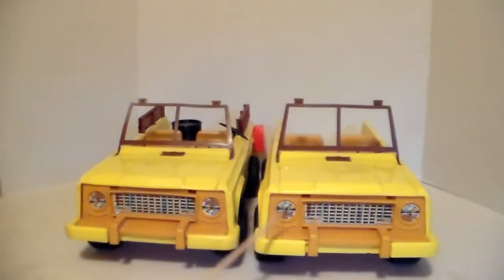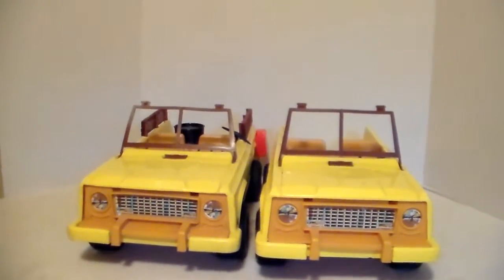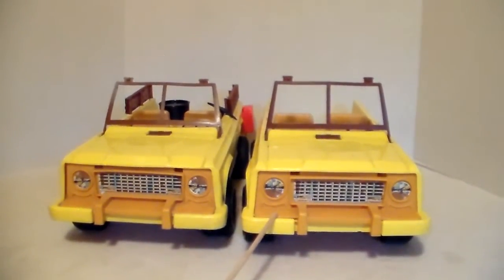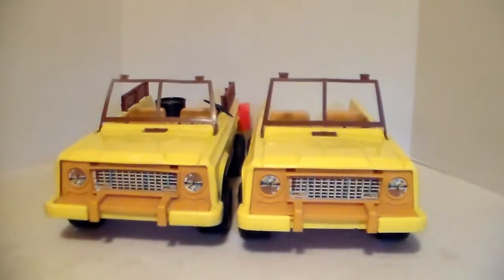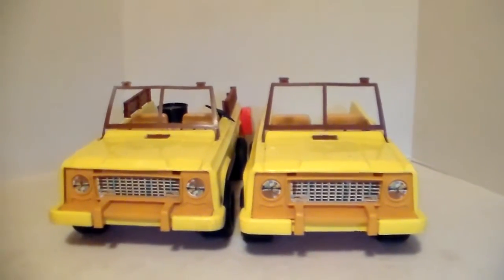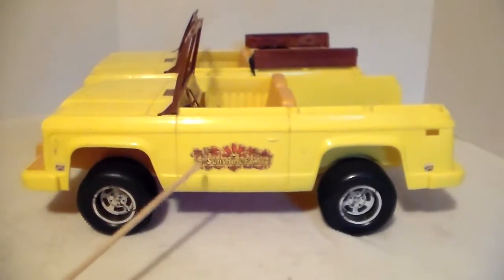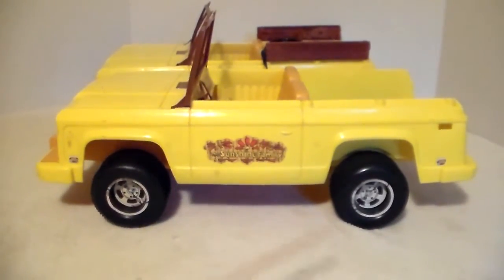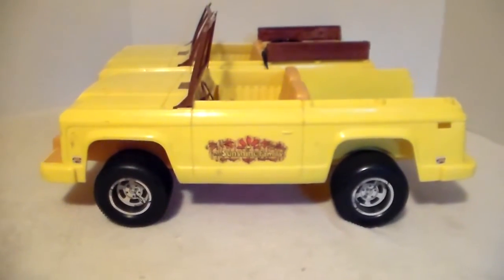So this truck I've recently obtained for $5 with the third jungle truck set I have. Both trucks are missing all the accessories, but the trucks are complete. When I say complete, they have their axles, the windshields, and steering wheels. If you look on the door, you'll see the Sunshine Family decal. This truck still has both decals. I haven't even cleaned this truck up or anything. It is as how I picked it up 2 weeks ago.